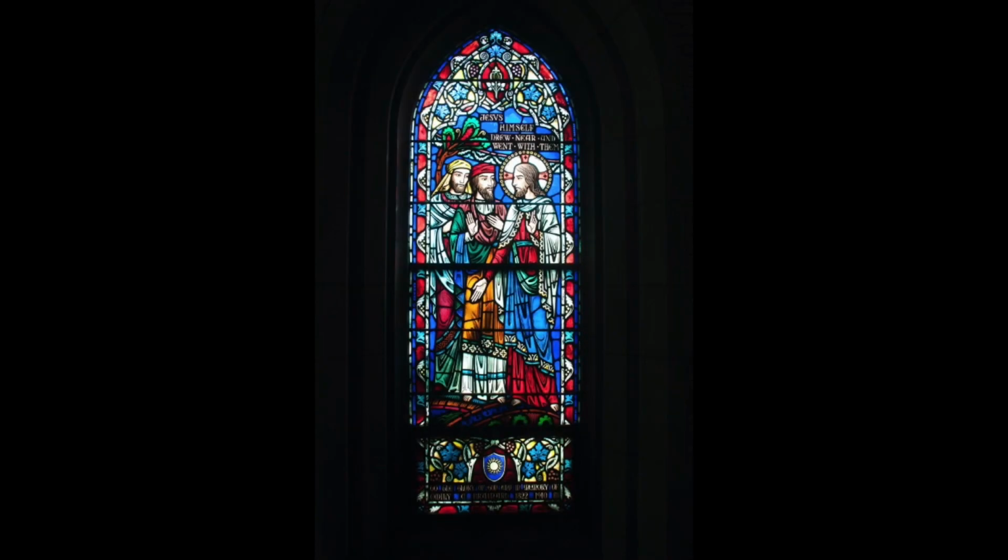Okay, now we come to more modern stained glass. This is part of a set that runs down the nave aisle windows, both on the left side and the right side. On the left side is the childhood of Jesus. On the right side is his adult ministry. This is part of the adult part.